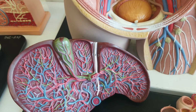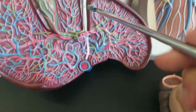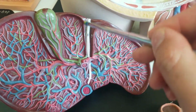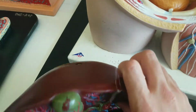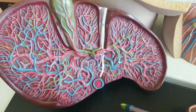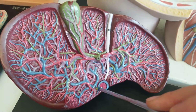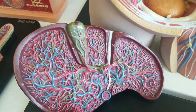Making sure I covered everything. Oh, right. There you have the right lobe. You have the left lobe. The one closest to the gallbladder is the quadrate lobe. It's just this small lobe on the underside. More towards the inferior vena cava, that's the caudate lobe. Think cauda, like towards the tail. This is posterior. It's deeper by the inferior vena cava. This is the caudate lobe. Right lobe, left lobe, quadrate, caudate.